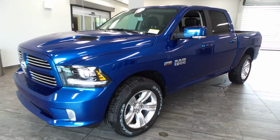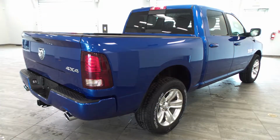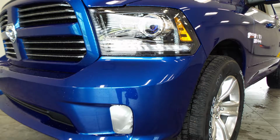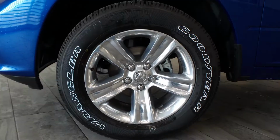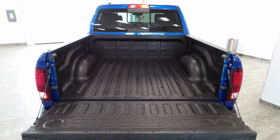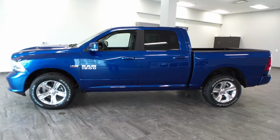Hi, Fred. This 2017 Ram 1500 Sport comes equipped with a 5.7-liter engine, 8-speed automatic transmission, halogen projector headlamps, fog lamps, power-heated folding side mirrors, 20-inch aluminum wheels, sports performance hood, a spray-in bed liner, a trailer hitch receiver, and a blue exterior.